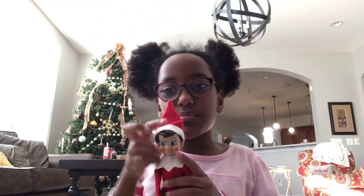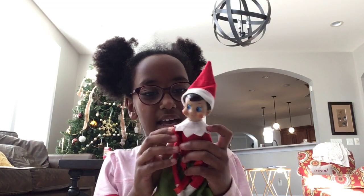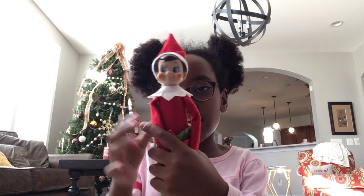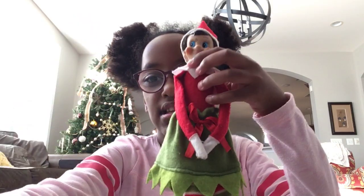So he has a beautiful top hat. Well, it's not a top hat, but it's a cute hat. He has his arms together, as elves usually have. And he has a beautiful wine dress. Let's look up closer to him.